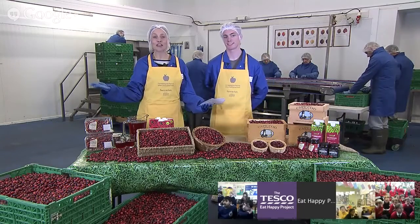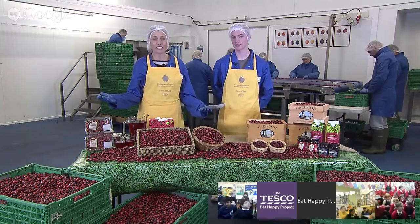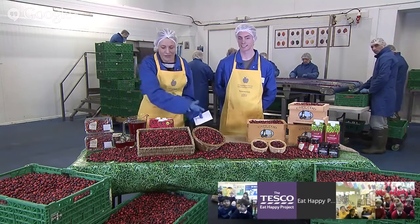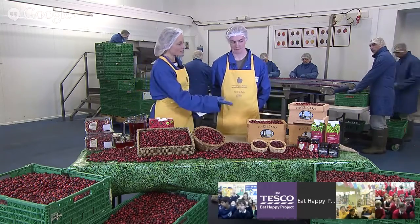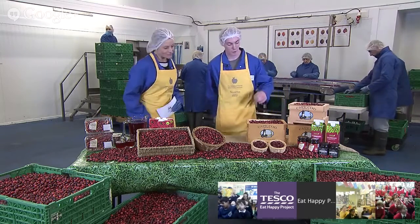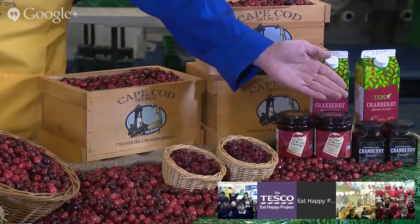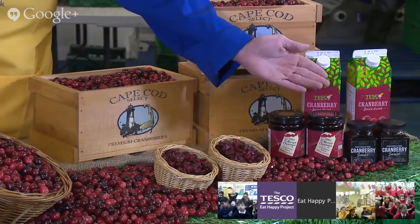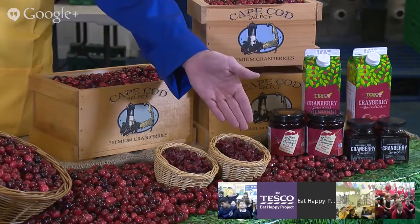Isn't it incredible that the cranberries travel all the way across the sea and still look so fresh, like they were picked yesterday? We have some of those fresh cranberries in front of us now. But Patrick, we have some other types of food that cranberries are made from as well, don't we, over here? Yes, so over here we have a cranberry sauce, and then this here is just another type of cranberry sauce. You'll find different varieties. And we also have some cranberry juice here and some dried cranberries as well.